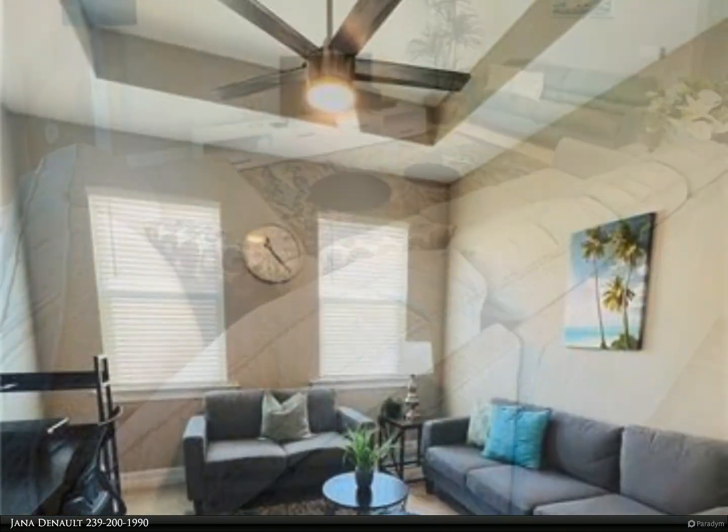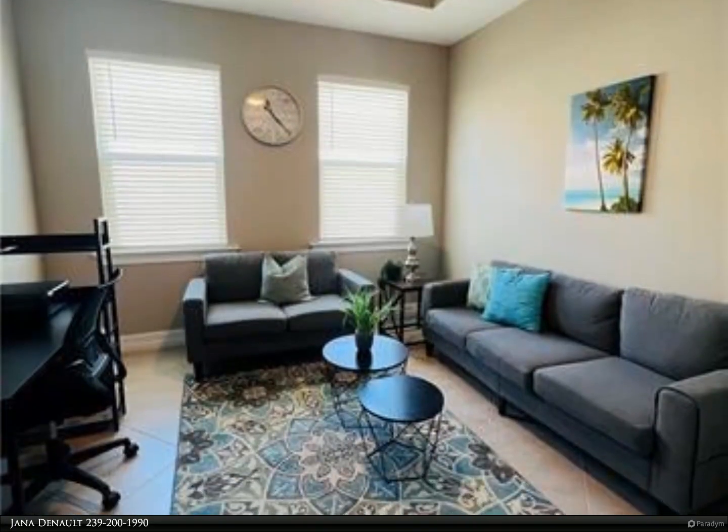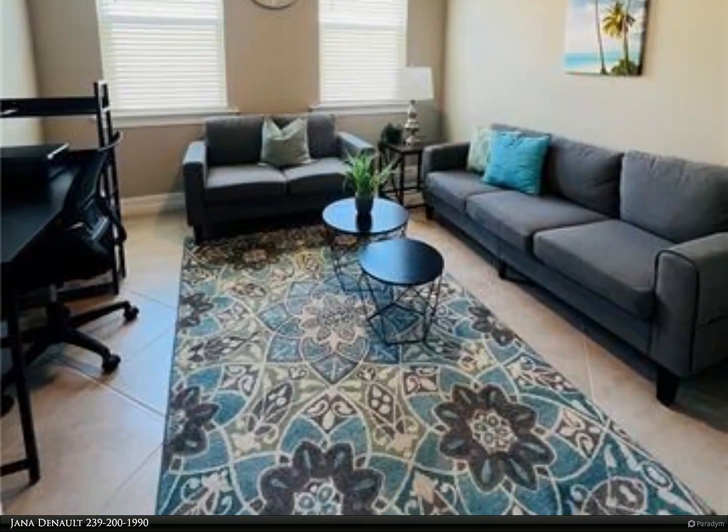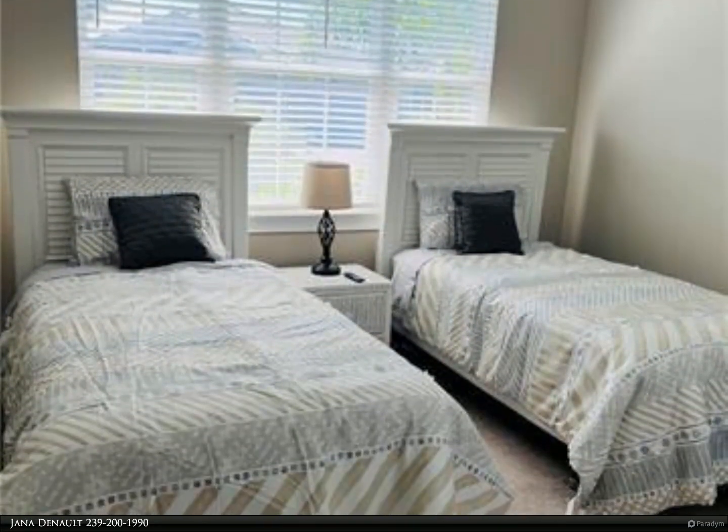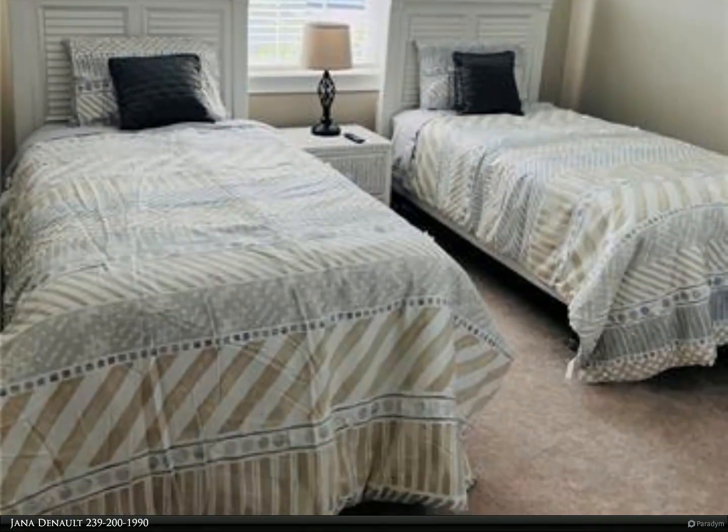Large open kitchen and dining makes it great for entertaining guests. Lanai overlooks a beautiful lake. Call today. Pool is heated. Information contained herein deemed reliable but not guaranteed.